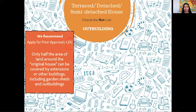You can cover only 50% of the rear and the side garden area, or let's say the total open area around your original house. So let's imagine that your open area around your original house is 100 square meters. So you can cover up to 50 square meters of this as part of your outbuilding, but this 50 square meters should also include any rear extension or side extension that is already existing on your land or something that you would propose in the future. It should also include things like a B&Q shed or a small greenhouse.